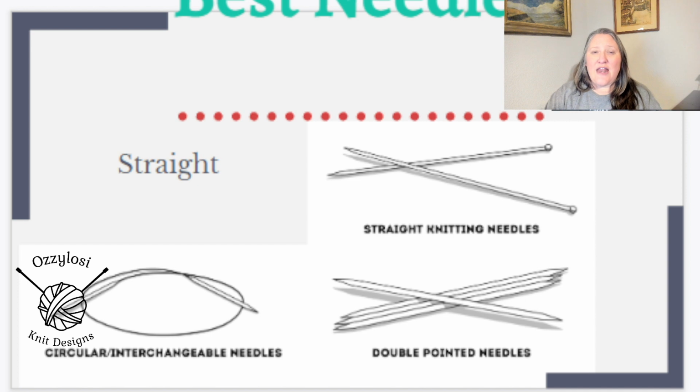Now, you can use these, like I said, for knitting in the round, but they can also be used for knitting flat, so long as the width of your fabric is not greater than the length of your needle. Because if it is, then your knitting is going to fall off the other end, and you might lose some of your knitting that you just worked so hard on. So you can use them for flat, but be a little bit cautious.